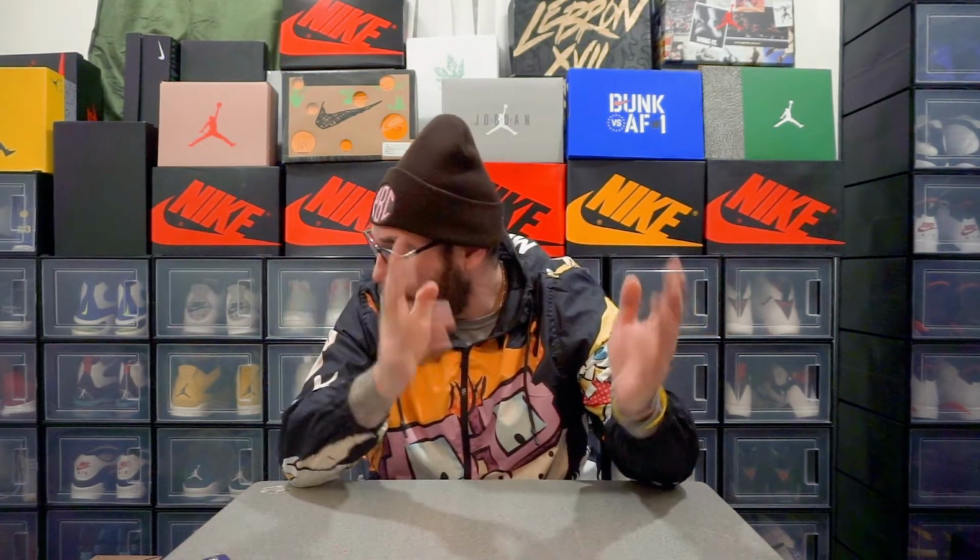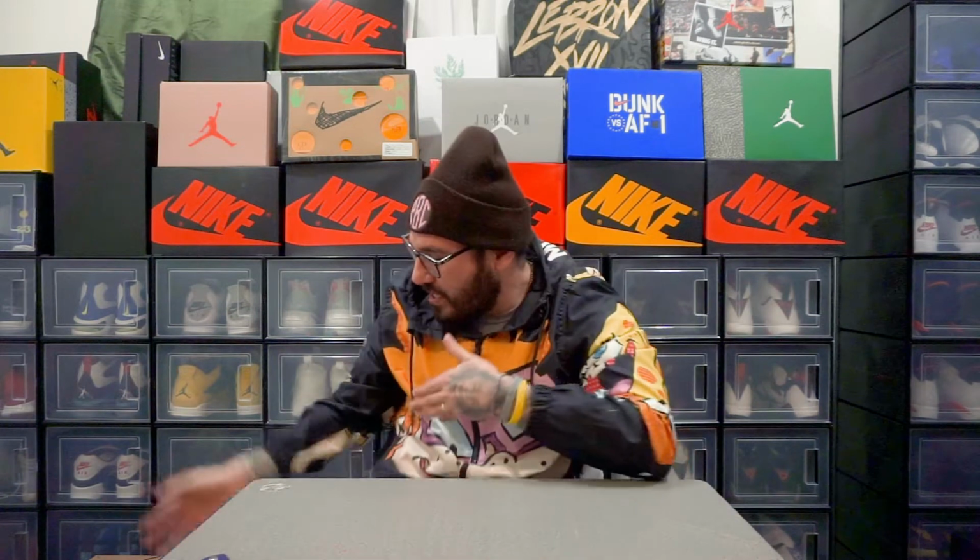I have 5 shoes to unbox today. 2 of them were actually in-store pickups, so I'm not going to tear up any boxes. But I do have 3 that were shipped to me. One of them came from the Nike SNKRS app. The other 2 actually came from Foot Locker. So without further ado, let's jump in.